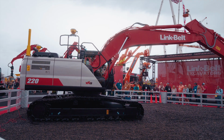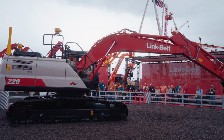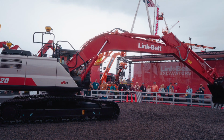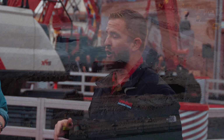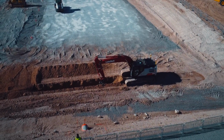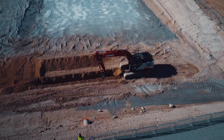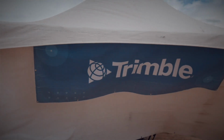We just missed it, but 4 times a day here at CONEXPO 23, we're going to be demonstrating an autonomous solution where you're going to be able to see the machine actually dig without an operator at all. It's going to do a fine grading performance demonstration, and you'll be able to see that 4 times a day. This is something we're very, very excited to bring. I know other people have been looking at remote control and autonomy, and we're very proud to partner with Trimble to be able to showcase that here.